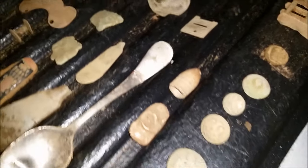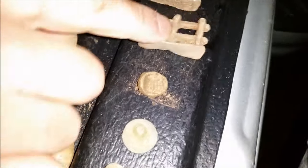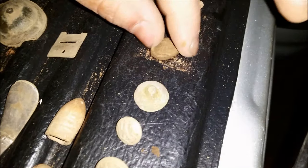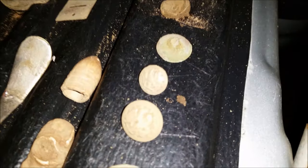That's awesome. And up here? Yeah, I got a Bessie. You got a Moo? Got a lead Bessie and a little fence for her. Nice. Is that a bale seal? That's a bale seal. It's got a U on one side, H on the other. Very nice. Flatty? My only flatty.